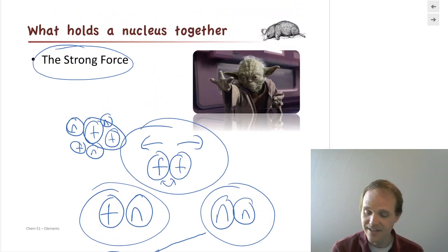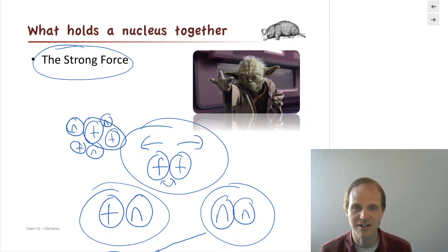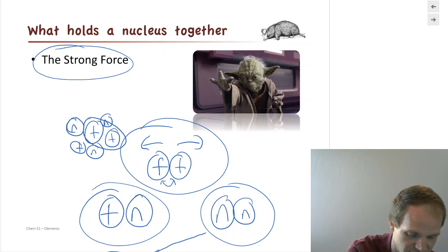That always bothered me as an introductory student: why doesn't the nucleus just fall apart with all these really strong electrostatic repulsions happening inside it? And it's just because of the strong force.